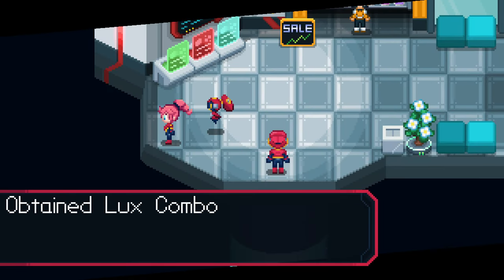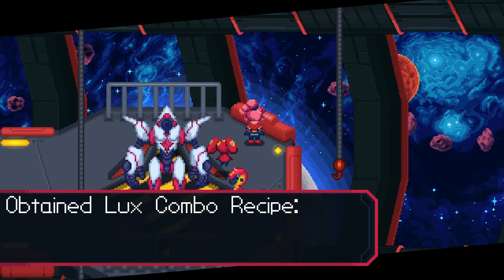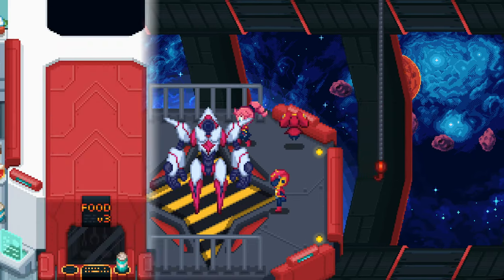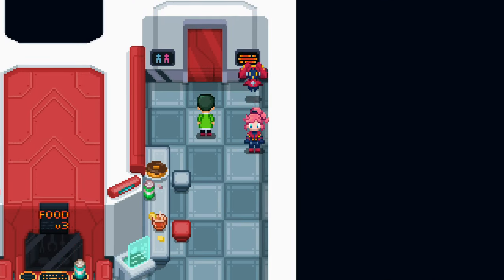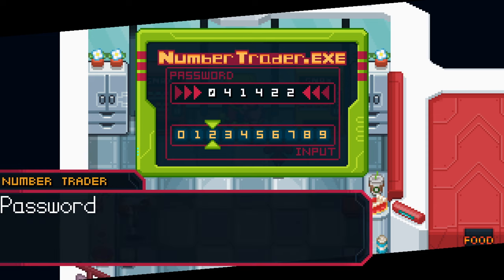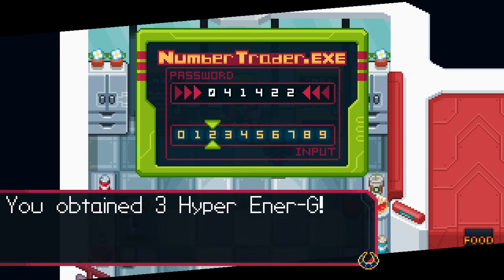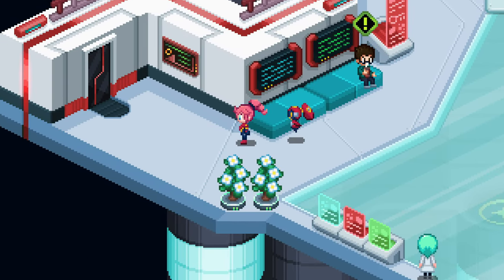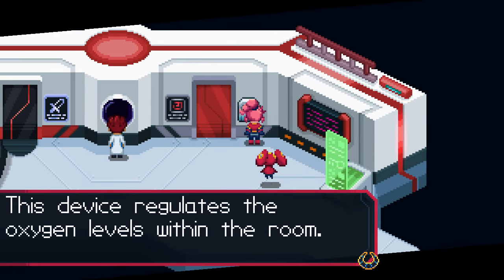Aha, recipe! Lux combo recipe Hyperbuster. Lux combo recipe X Armor. Echo Barrage, my favorite so far. 422. Accepted. Congratulations, please accept. Free hyper energy. I guess I have no choice but to enter this room and see if I can get anything. Okay. Let's hope I don't activate the story.